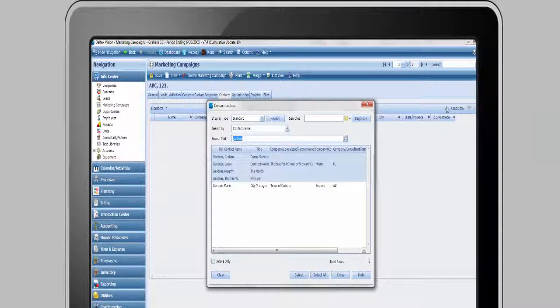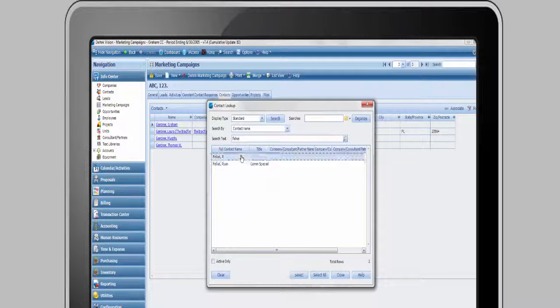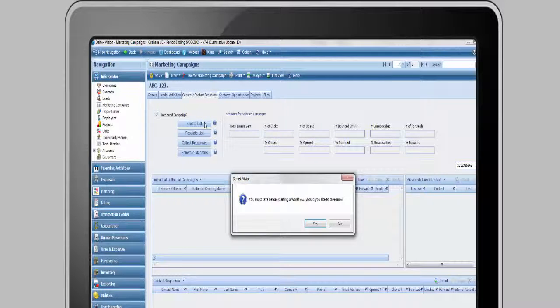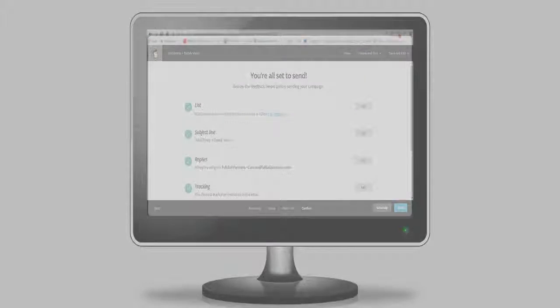Simply create a marketing campaign, add contacts and leads to the record, and when your list is ready to be deployed, marketers can immediately enable data to flow, creating a new email list in your email program. It's that simple. Once the list is created, simply connect it to any email campaign and deploy your message.